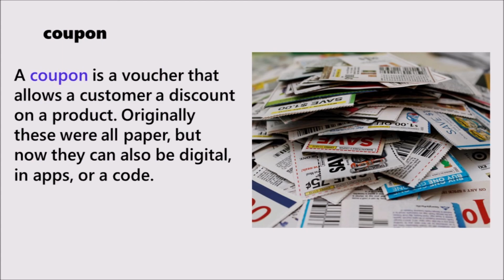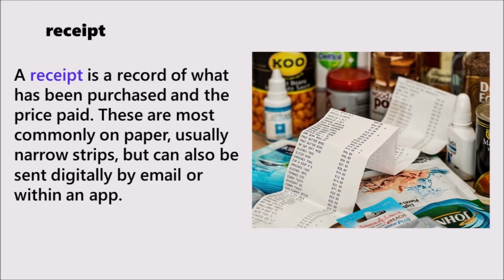Coupon. A coupon is a voucher that allows a customer a discount on a product. Originally, these were all paper, but now they can also be digital, in apps, or a code. Receipt. A receipt is a record of what has been purchased and the price paid. These are most commonly on paper, usually narrow strips, but can also be sent digitally by email or within an app.